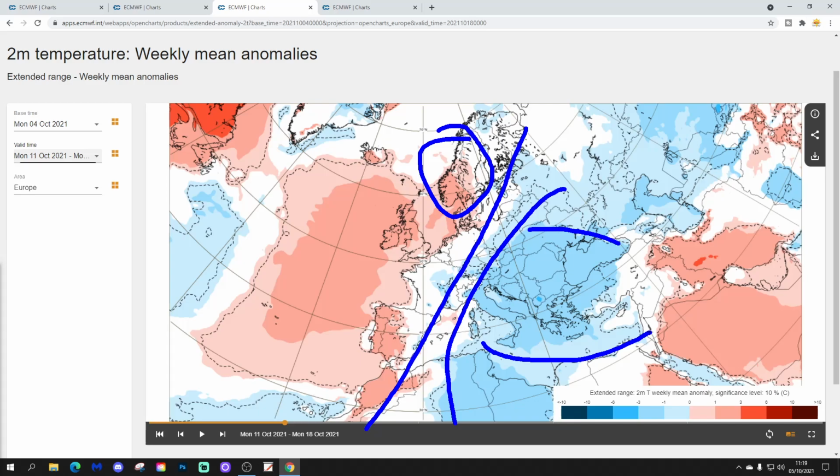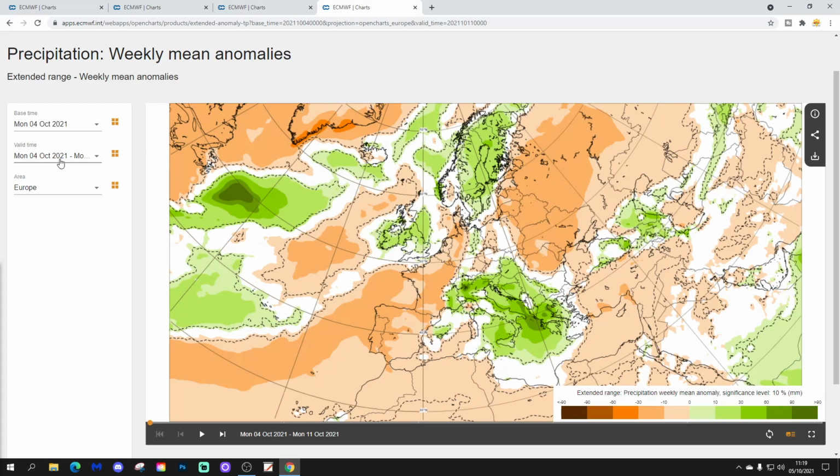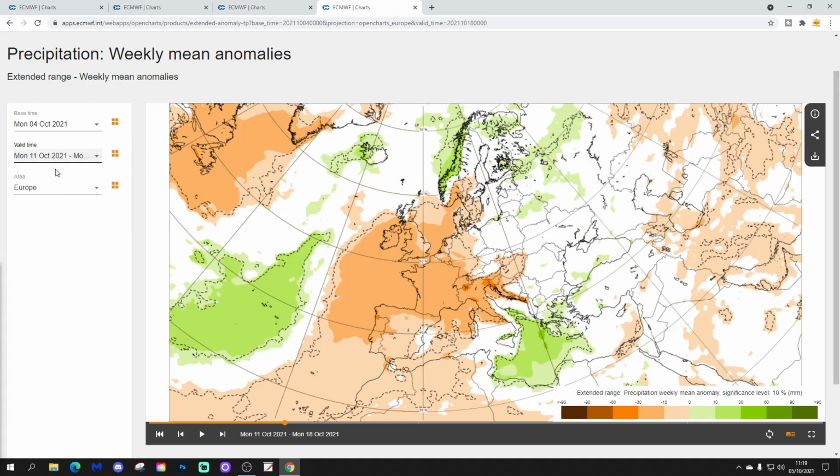So definitely the idea is there that the jet stream, with that trough of low pressure, is digging through the eastern part of Europe, bringing cooler temperatures, and out to the west, under the ridge of high pressure, it is warmer. You'd expect this to be reflected in the precipitation anomaly as well.